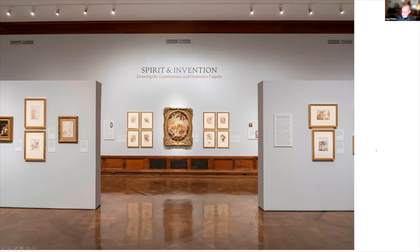Okay, and here is a shot of the installation at the Morgan. They have more than 300 examples of his works in their collection. Tiepolo was a great draftsman. He really was. He had a real feel for form. And here we go.